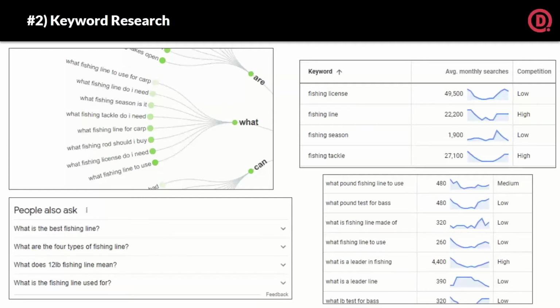And I bet if I honed in on that keyword and discovered some of the additional long tail queries, the competition is going to drop off. And we see that on the bottom right. So if I typed in fishing line specifically, I would get some additional results like what pound fishing line to use, what pound test for bass, what is a fishing line made of. And if I type those into Google search, I get some additional People Also Ask questions as well. So things like, what is the best fishing line? What are the 4 types of fishing line?